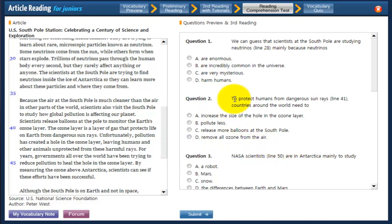Now, first of all, read the question stem and see what it says. To protect humans from dangerous sun rays, countries around the world need to blank. As I always say, you need to change this into a real question with a question mark at the end. So let's do that. It would be something like, what do countries around the world need to do to protect humans from dangerous sun rays? Okay, so what do we need to do?